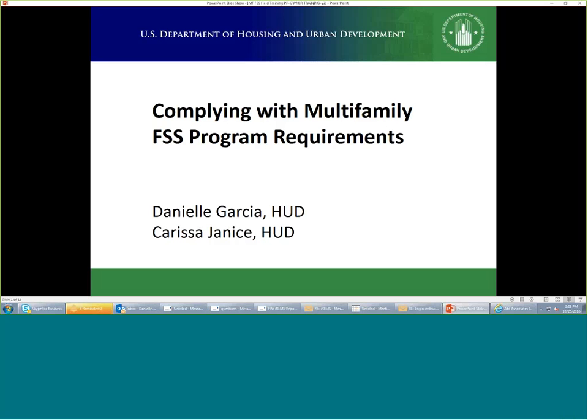Right. So every multifamily FSS program has to submit a quarterly report, right? And there are very few of them right now, because the program is brand new. You have just a couple of legacy programs and a few new ones that you're approving, right? But let's say in the future you are a public housing authority and you're working with some project-based Section 8 residents. Let's say you're serving 30 voucher holders and 20 project-based Section 8 households. Do you need to submit a quarterly report?